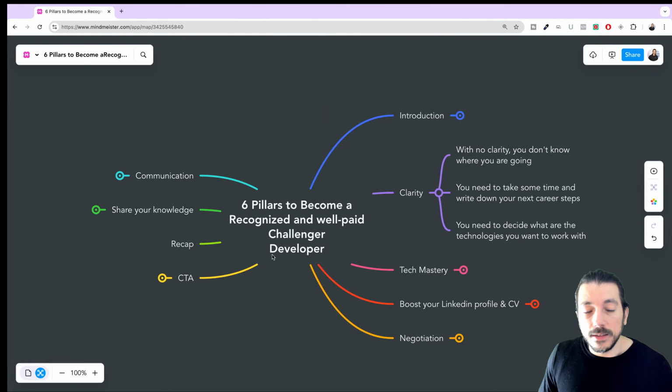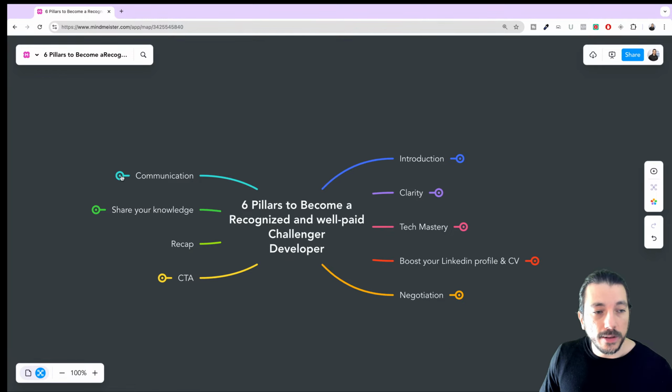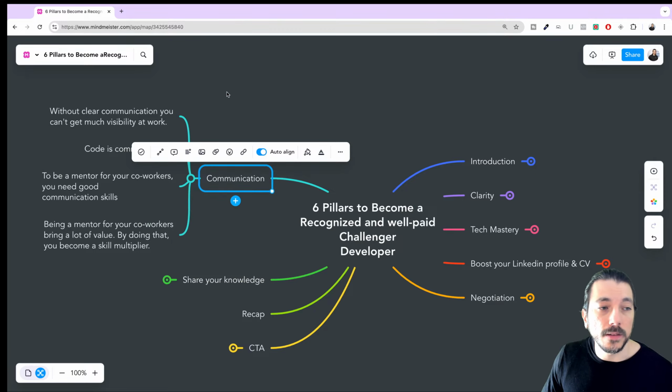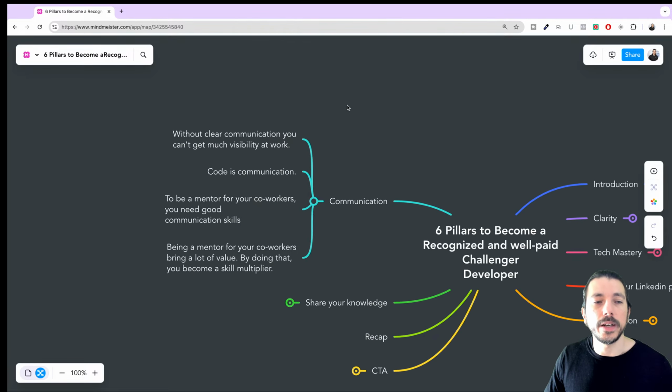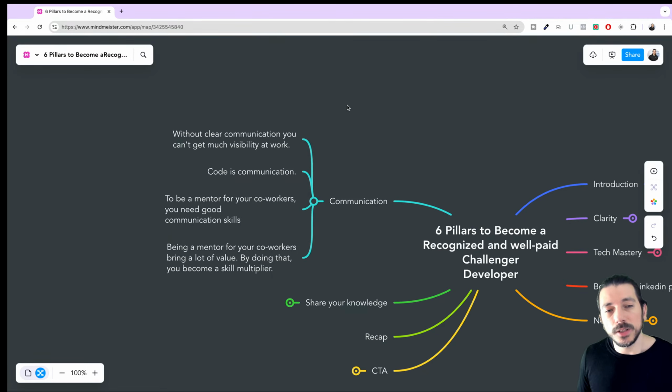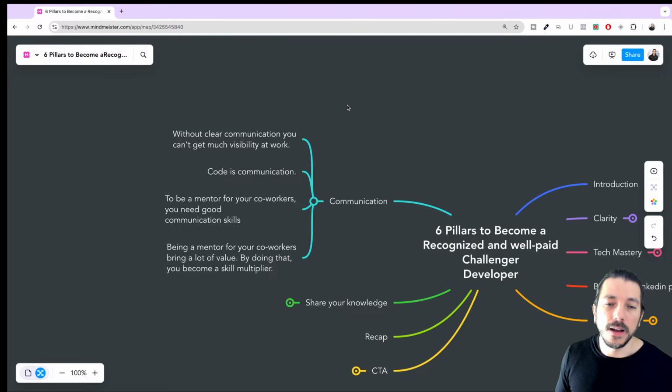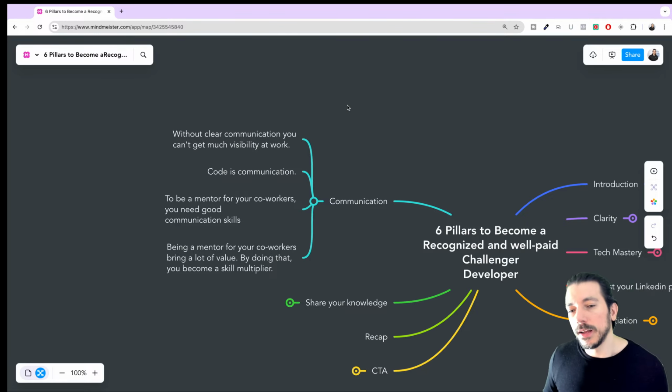The other pillar that is essential for your career growth is communication. The more you grow, the more important it is, right? Without clear communication, you can't get much visibility at work. You can't show how good you are if you don't have communication skills. It's more difficult to convey your message.